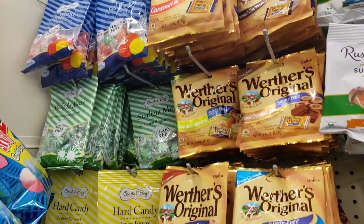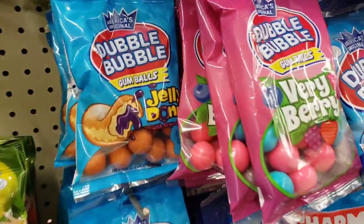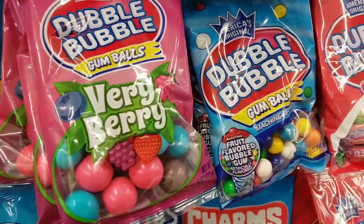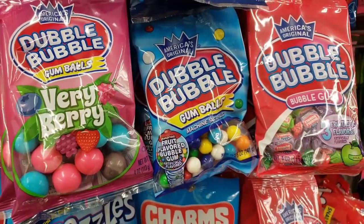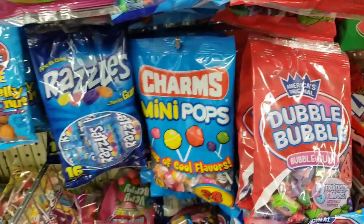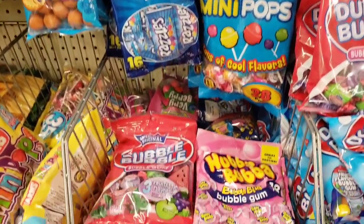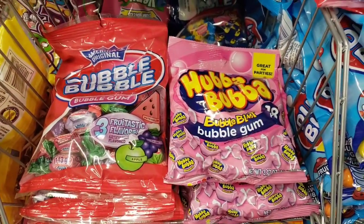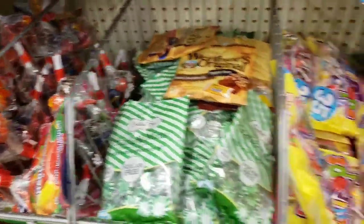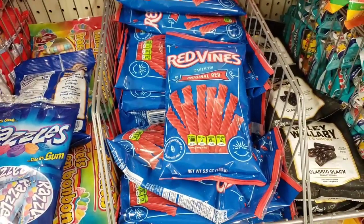Candy. This is why my teeth are so bad among a month. So many other reasons. I just look at the packaging. Isn't it so pretty? I'm so weird. Very berry. Yum. 3 fruity, oh yum, Charms Mini Pops. Razzers are so good. Hubba Bubba. This store has like the best candy selection. Like the best. It's always fully stocked.